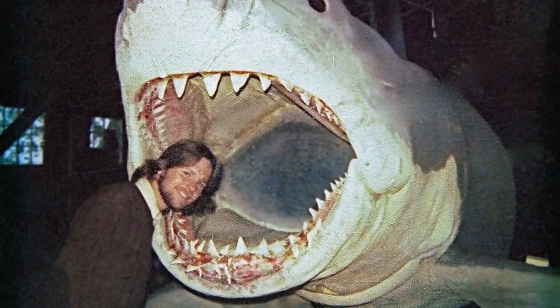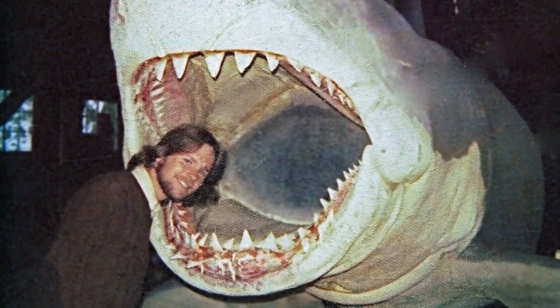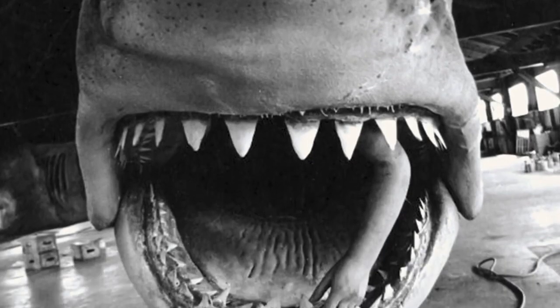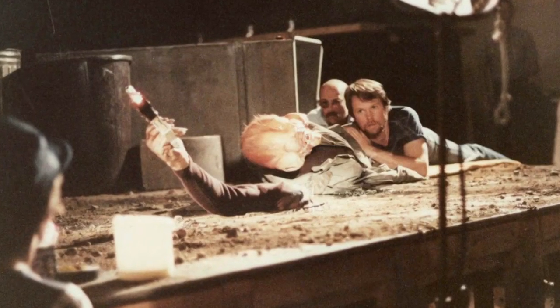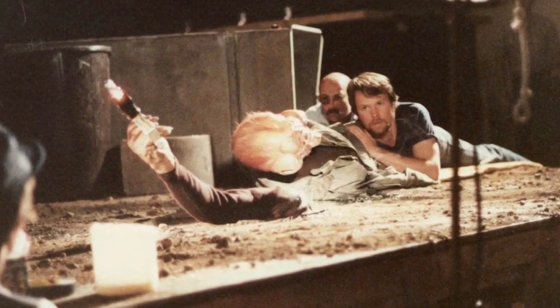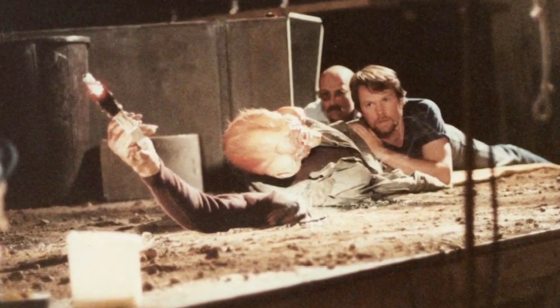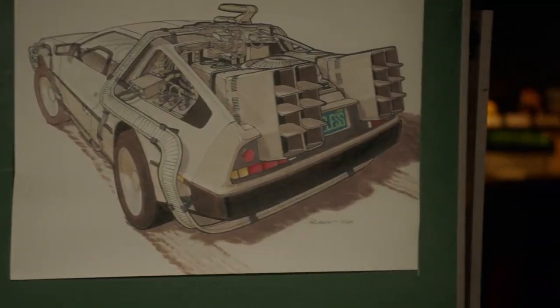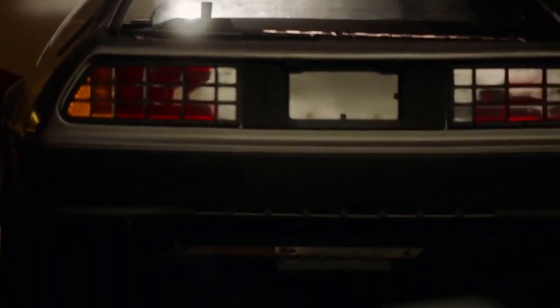The very first movie he worked on, a little thing called Jaws, changed Hollywood forever by becoming the first bona fide blockbuster. His follow-ups include Close Encounters of the Third Kind, Indiana Jones and the Temple of Doom, and of course, Back to the Future. And he's sitting right here. Why? Because he built the original time machine. And now he's helping Chris and me build ours.